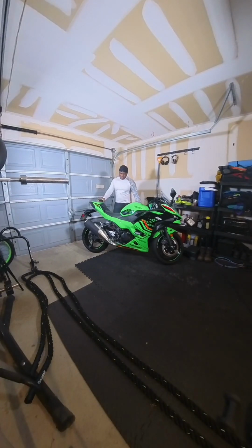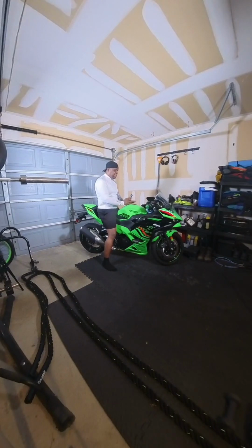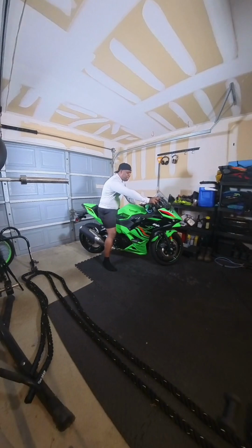And I can kind of show you. So as I throw my leg over it, I'm 5'10", so you can see I'm flat-footing this bad boy pretty easily, and I can kind of rest, put it in neutral, no problems whatsoever. And so this is pretty much the way the ZX4RR rides. And then you see right here, I'm not really leaned over. And this is pretty much how I ride.